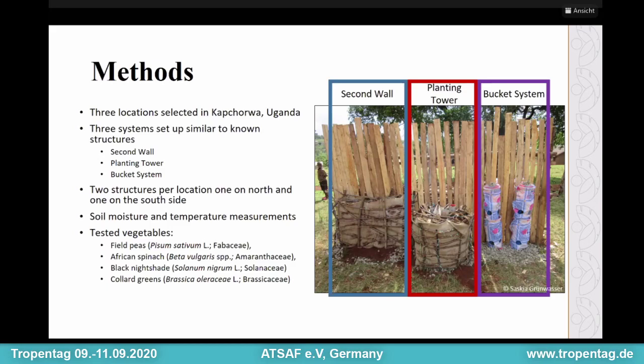Granary. And the bucket system we found at a conference here in Germany. All three structures use different systems to distribute moisture. So the second wall has a large sheet of cotton cloth going throughout the center of the system. The planting tower has 3 plastic tubes with holes in them, also filled with cotton cloth and gravel. And the bucket system uses a drip irrigation system by alternating water and soil buckets.